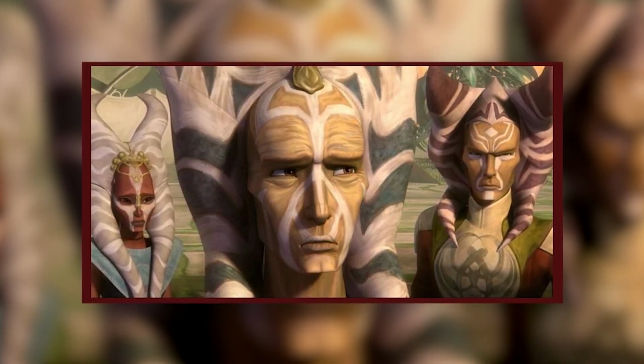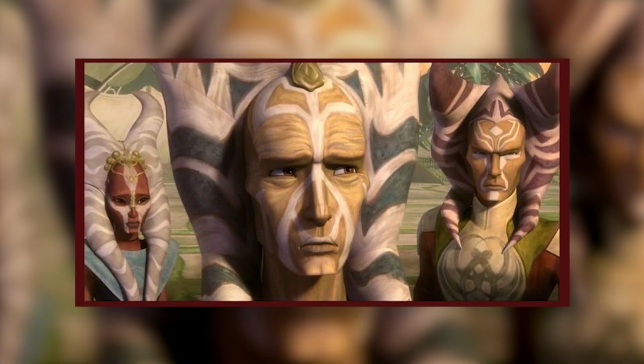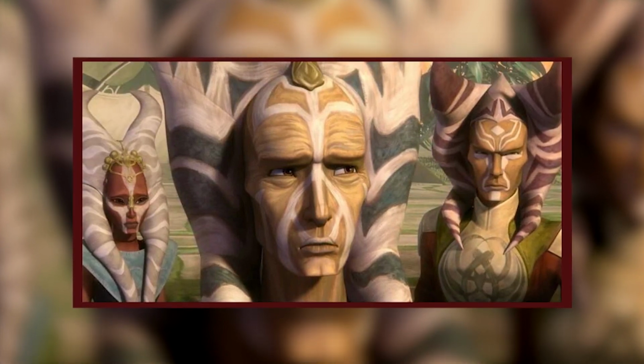However, the Togruta were actually quite different from the Twi'leks, and from most other species for that matter. They were cunning hunters, intensely social, and deeply in touch with life around them, and in this video, we dive into their culture and history.